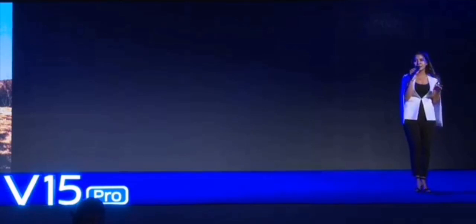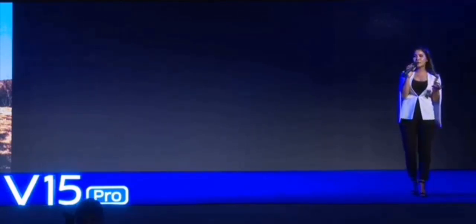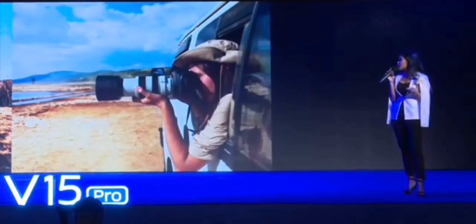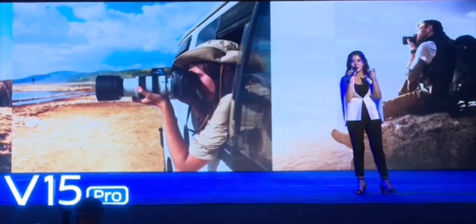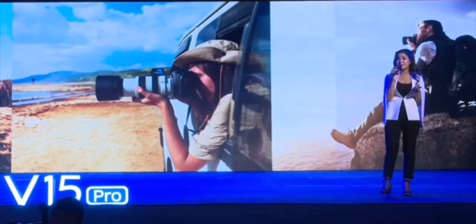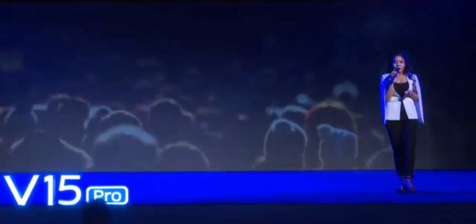These days, whenever we have to take pictures in different kinds of atmosphere, photographers normally use different kinds of lenses to take a picture perfectly. It is not possible for us to carry different lenses or features in our smartphones, but our Vivo AI triple camera makes it much easier so that you can click good shots in any environment, whether it is nighttime or daytime.